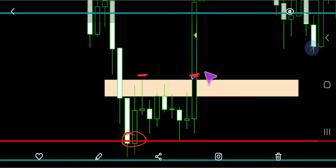So yeah, it was a great trade, but it was a bit stressful because when I entered, price came all the way back down. Tough one, really tough. But in the end, it went up. Anyway, very tough trade this one, let me tell you. I could have been stopped out.